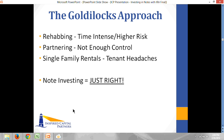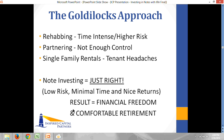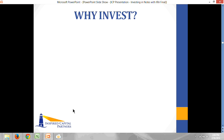Not too big, not too small. It was just right. And the reason why is it was lower risk. It was really minimal time. We structure our deals typically so that they're about 12 months or less in length. And the returns are quite nice, and we'll talk about that too. The result of that is creating financial freedom. And in many cases, especially if you're utilizing your self-directed IRA, a nice, comfortable retirement nest egg that you can hopefully count on long after, as we assume that Social Security may not be around forever.